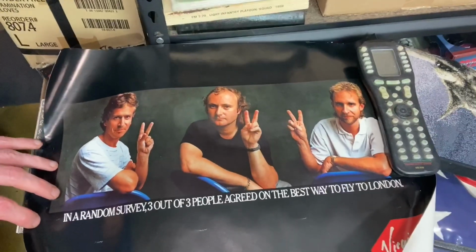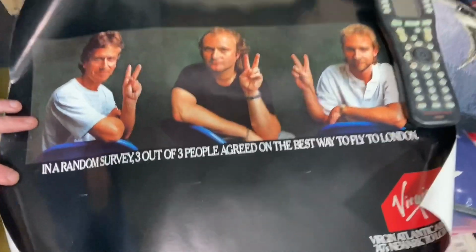$22 on this one, even though it's a relatively small poster and it has these little creases and bumps and bruises on it. So excited to get this one in a mailing tube. That's the safest and most secure way to ship these posters. And let's get it flying over to its new owner.